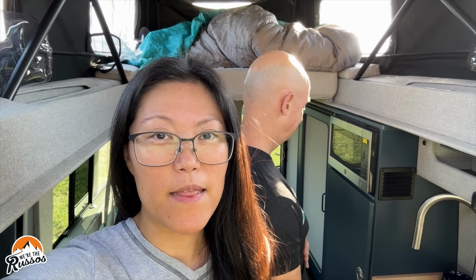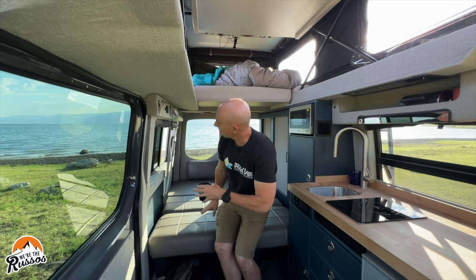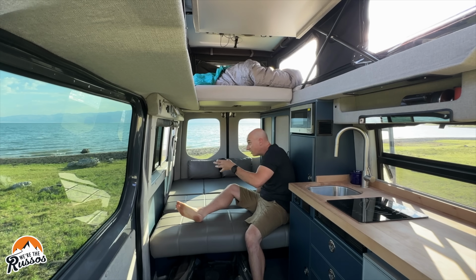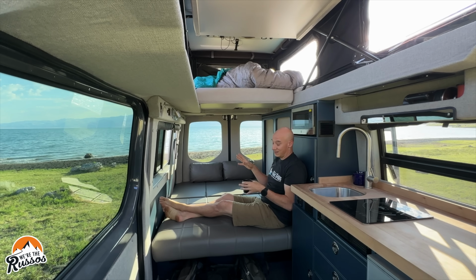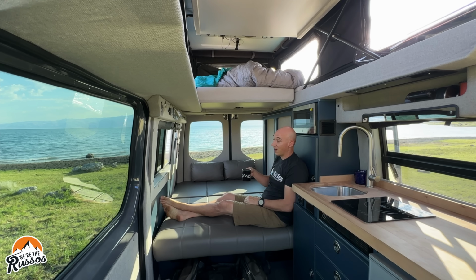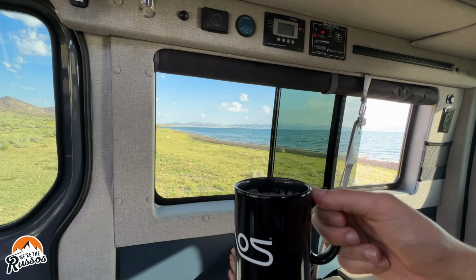I know what you all must be thinking. What has happened to Joe that he's drinking instant coffee? We flew out here, so I don't have all my coffee gear and my coffee and everything else. See, now this is the kind of landscape I want to have while enjoying my coffee. And I just love all these windows. Cheers.